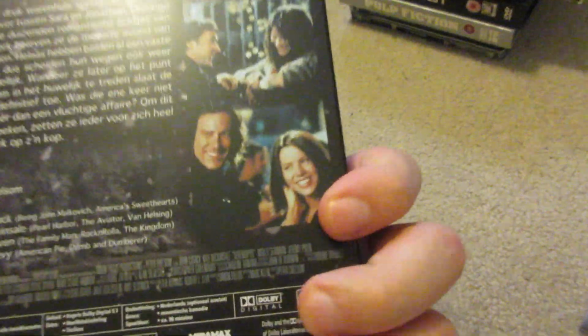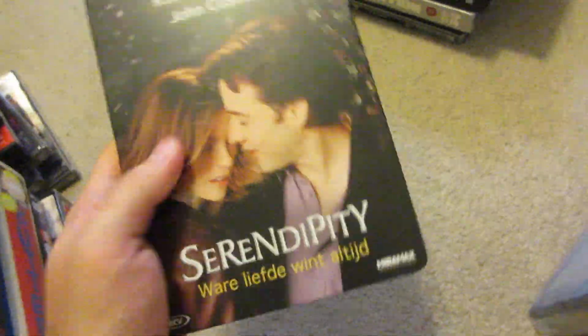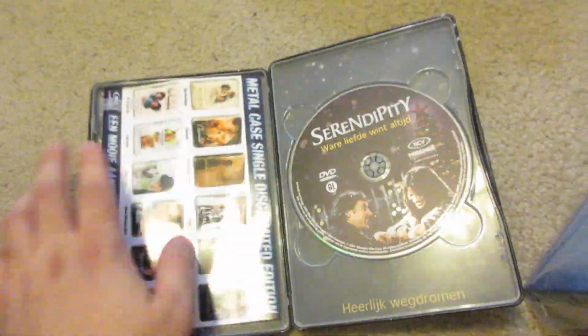Serendipity, which is Region 2. This is a Dutch metal pack. Love this movie, one of my favorite rom-coms. And you've got some interior artwork as well. So I really kind of got that one solely for like collectible purposes because I love the movie. Equilibrium, which is Region 3. Again, I got this one for collecting purposes.